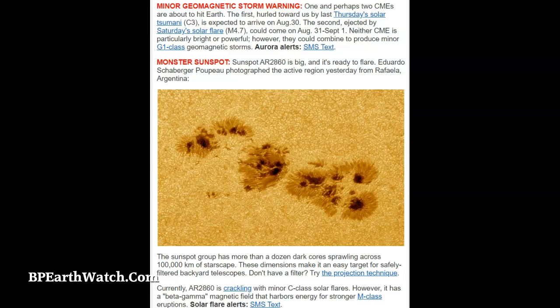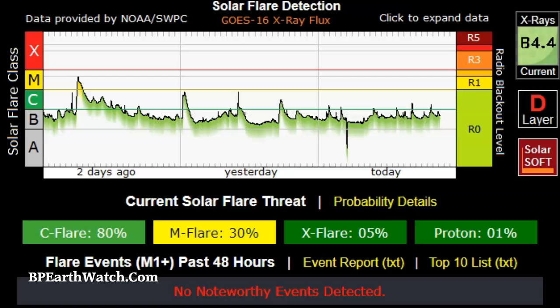Neither CME is particularly bright or powerful. Now, I'm not so sure about that. We're going to watch this thing because we know that it can cause health problems. Not only that, tectonic pressure on our plates and earthquakes. They're also mentioning the sunspot AR-2860 we were looking at. It's big and it's ready to flare. They said it's crackling with C-class flares. And guys, it's 100,000 kilometers long.